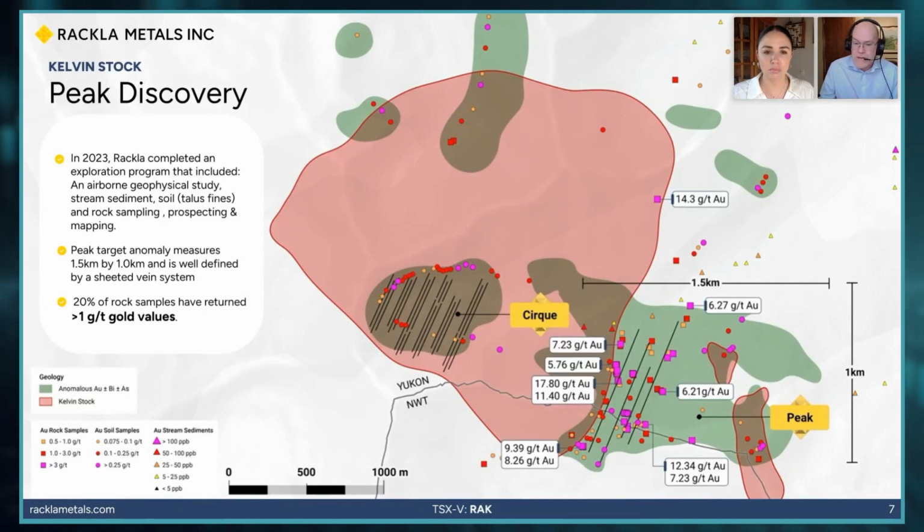The other feature that's typical of the Tombstone Gold Belt is that the intrusions, all of the deposits that I mentioned previously and our two occurrences here, are hosted in a particular age of rock that's known as the Cretaceous age, and our intrusions are of that age as well.